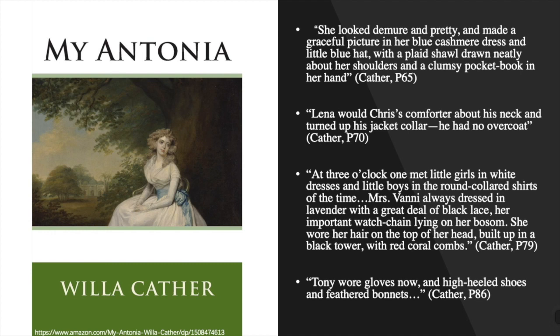At 3 o'clock, one met little girls in white dresses and little boys in the round-collared shirt of the time. Mrs. Vanni always dressed in lavender with a great deal of black lace, her important watch chain lying on her bosom. She rolled her hair on the top of her head, built up in a black tower with red comb curls. Mrs. Vanni dressed exactly like what I described in the 1870s and 1880s, which you can tell she's pretty trendy.